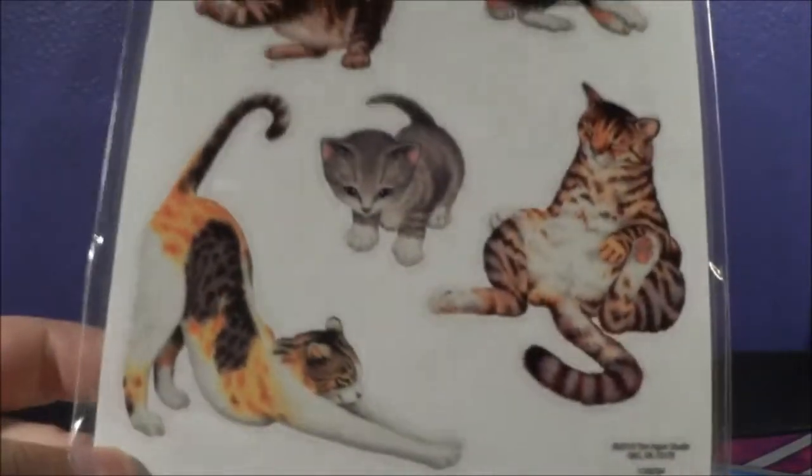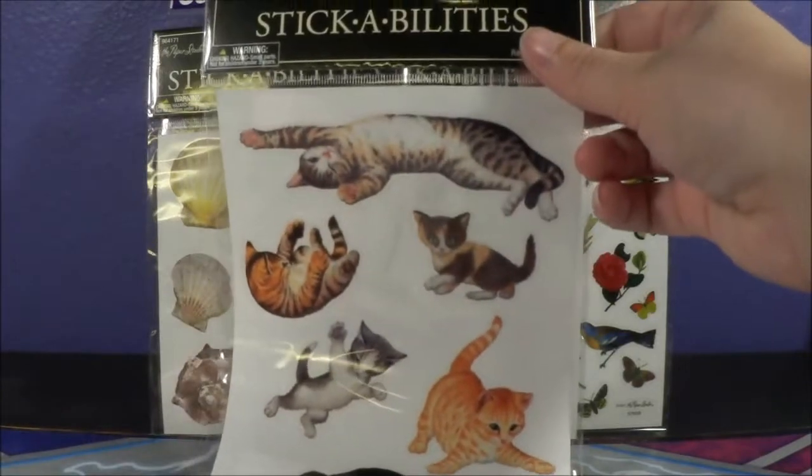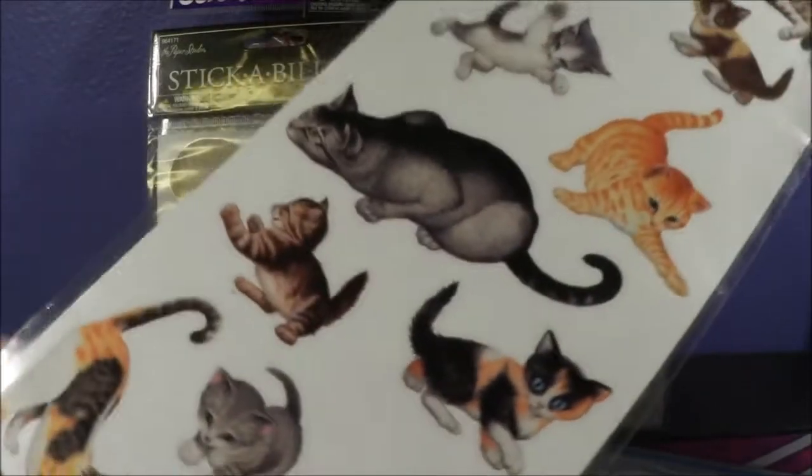And then I got these two big ones. I got these cats. I love cats. I love every single cat in the entire world. I think it's just one sheet. Yeah, 11 pieces. This was $2.49. So cute. Oh my gosh. I love cats.